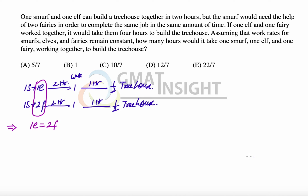And now we move to the next information, which says that one elf and one fairy work together. It would take them 4 hours. That means one elf and one fairy in 4 hours can build one treehouse. That means in 1 hour they can build 1/4 of the treehouse.